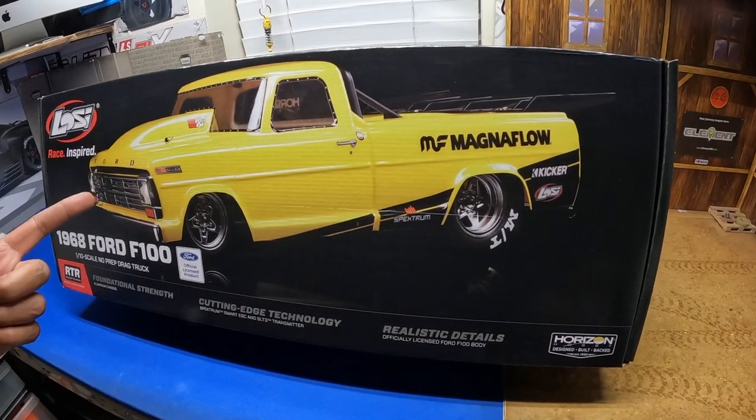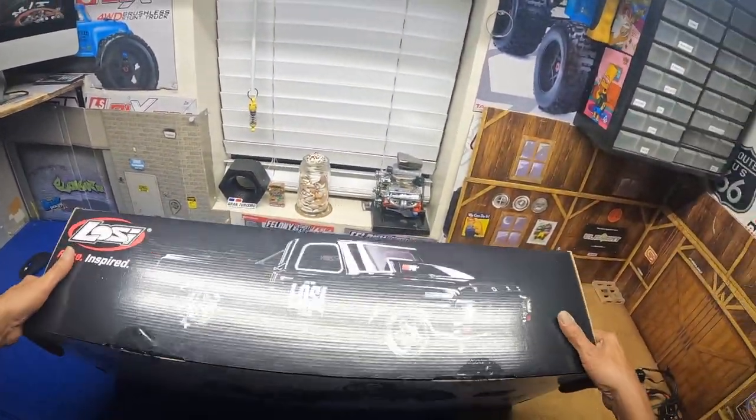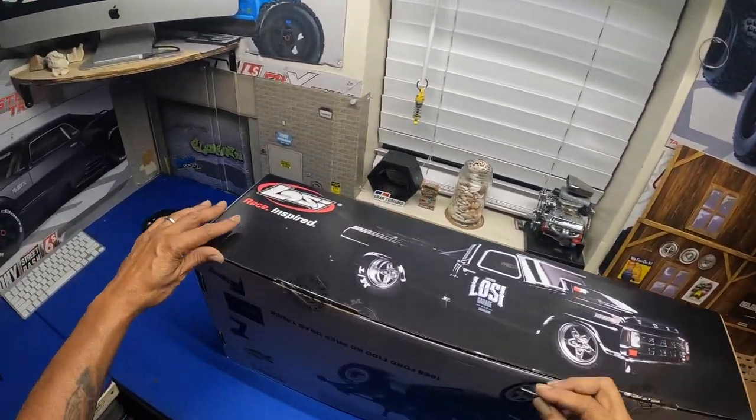So, new rig. Let's open it up, see how this thing looks. All right, let's get this thing opened up and let's check it out.